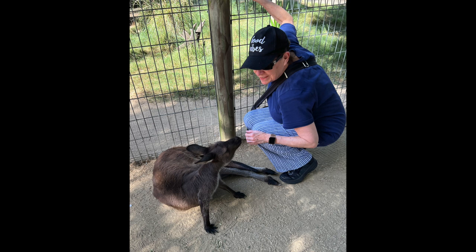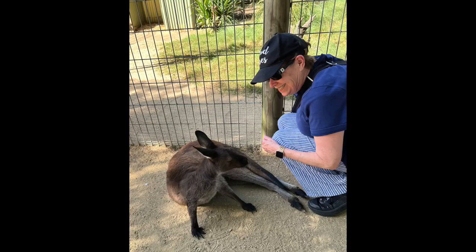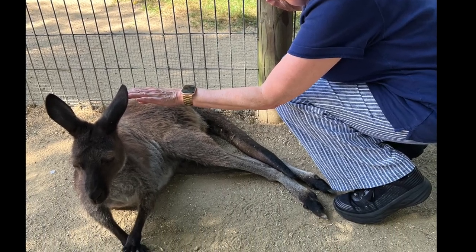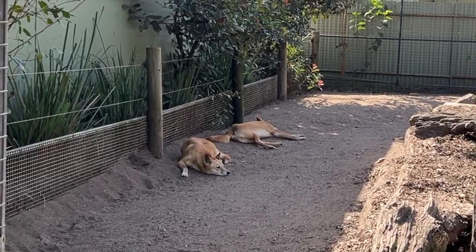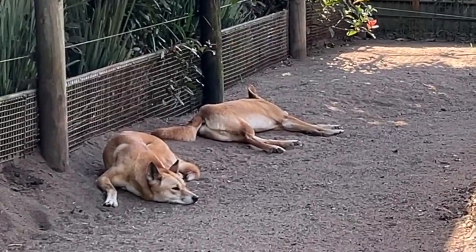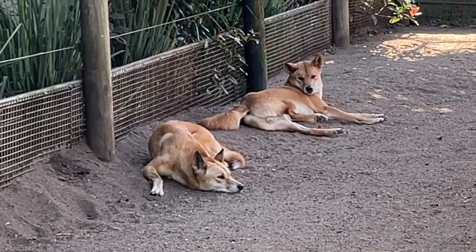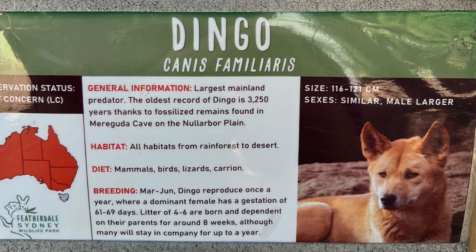So instead of trying to do selfies, I had somebody else that was at the sanctuary take a few pictures of me and these little kangaroos. Pascal the dingo ate my baby. That's a dingo. Okay, you guys, you need to tell me what TV show that line is from.